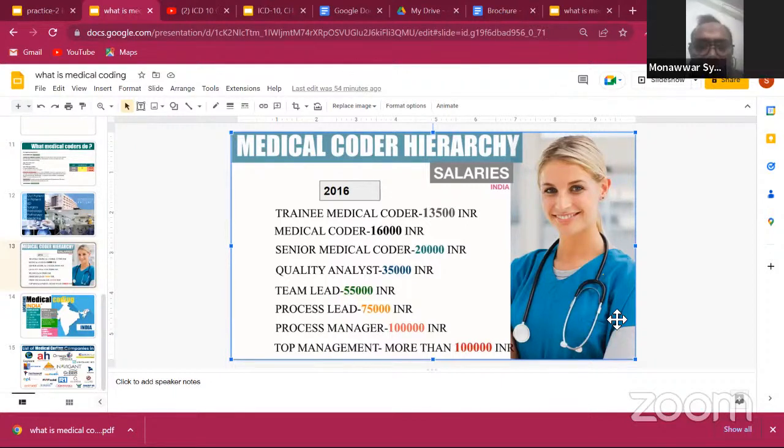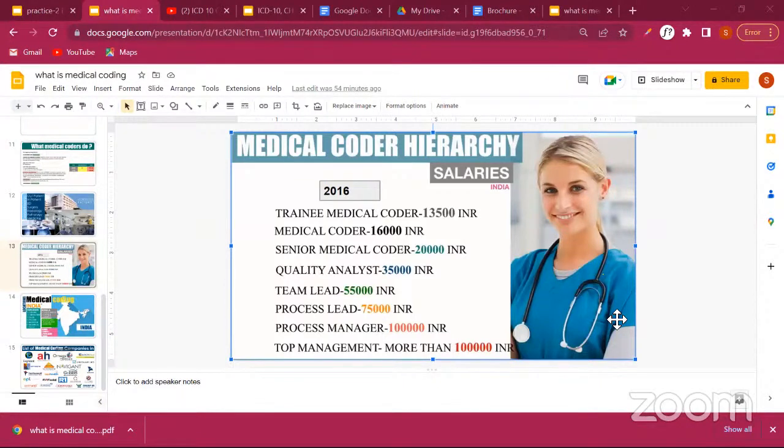So all the questions will be in MCQ form. The 100 marks, this is 100 marks. Every question carries 1 mark and every question has 4 options. You have to choose the right option. And you have 4 hours.